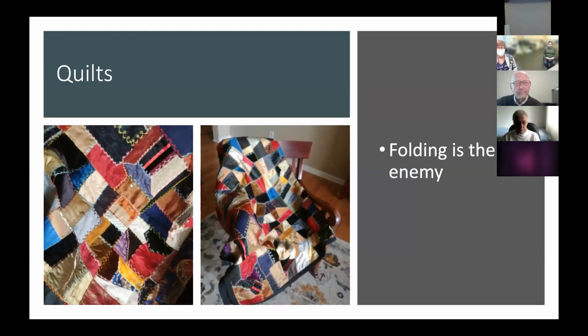So here's another quilt. These are called crazy quilts, and they have their own challenges because it's a lot of different fabrics put together, so they can rub on each other and tear easily. But it's the same thing that you were saying. Yeah, the folding again, try to avoid the folding.